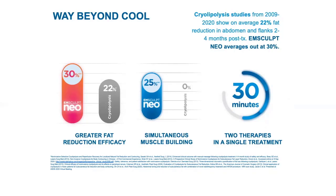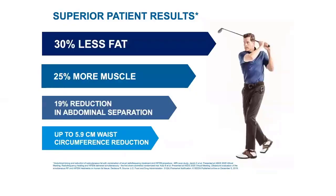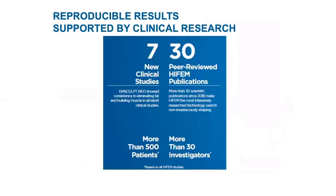So again, these 2 single therapies are done together in 30 minutes. So what do you get? You get 30% less fat, 25% more muscle, and then a 19% reduction in the separation between the 2 big abdominal muscles called the rectus abdominis. We also found in the studies that people had up to 5.9 centimeters of waist circumference reduction.